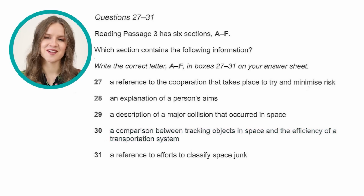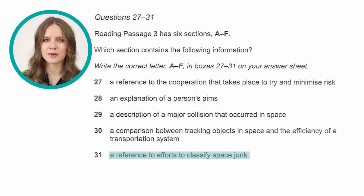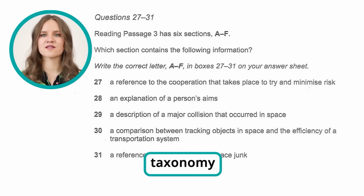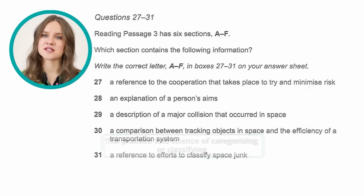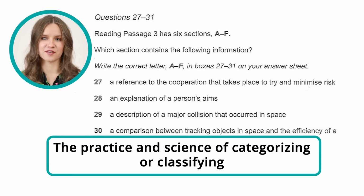31. A reference to efforts to classify space junk. This sentence shows that the paragraph should mention what people or companies are trying to do to classify space junk. To classify is to arrange in classes or categories. There is also another word for this, taxonomy. It's very popular in IELTS. It means the practice and science of categorization or classification. So watch out for it.